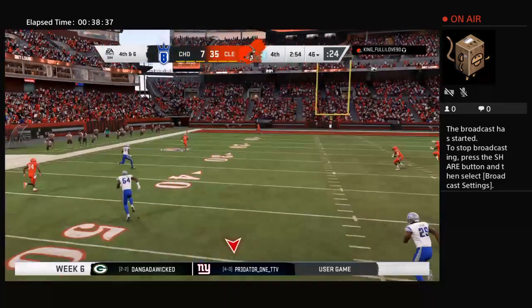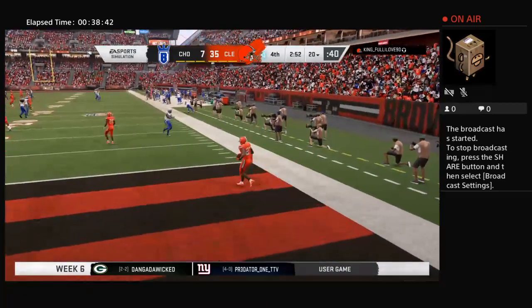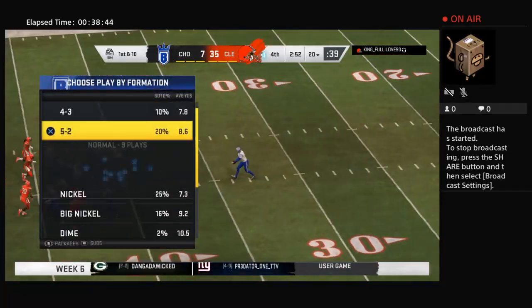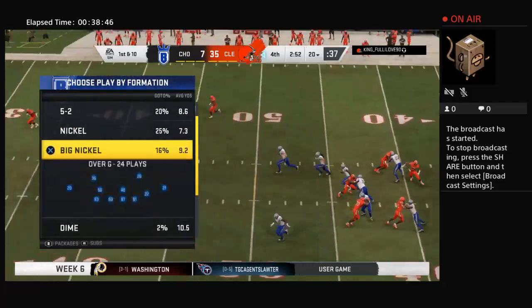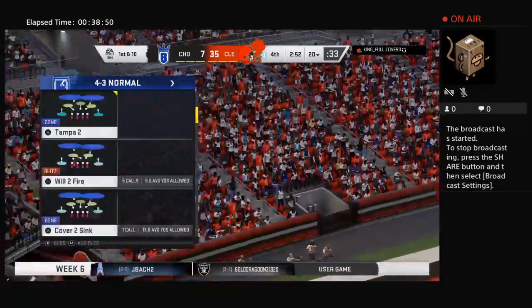.44 on his first punt, and this is a good kick as well. Oh, he'll field it in the end zone. So possession goes over here on the punt, and this offense is going to take over at their own 20-yard line.